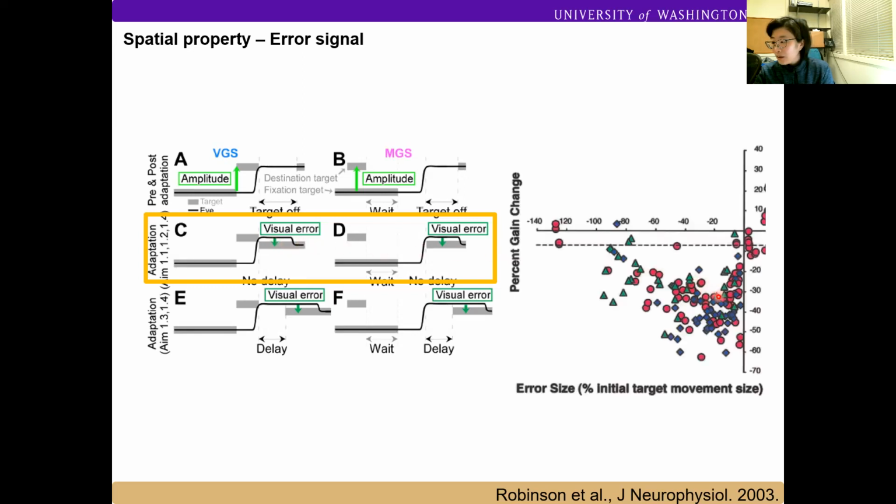This shows the y-axis is percent gain change, and the x-axis is error size, like 30% backstep, 40% backstep. As you see, a 20 to 30% backstep induced the largest adaptation. And as the backstep size increases, the amount of gain change decreases.